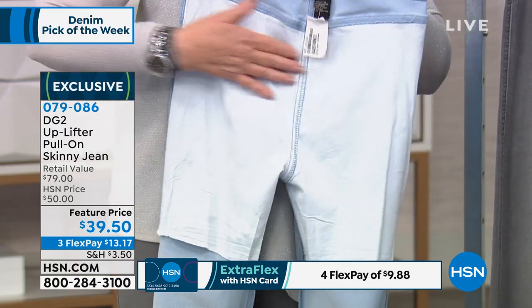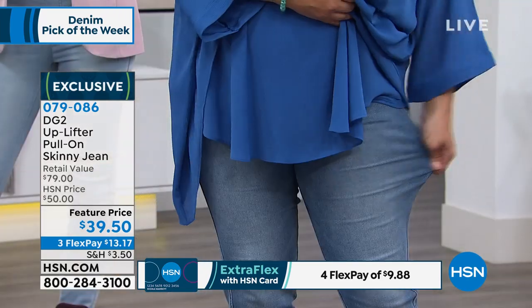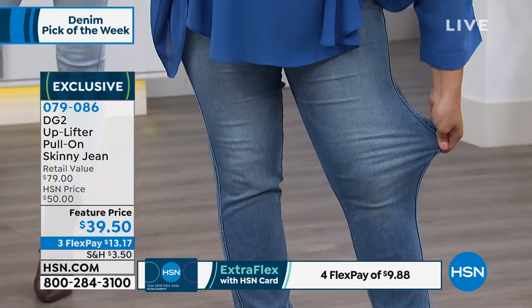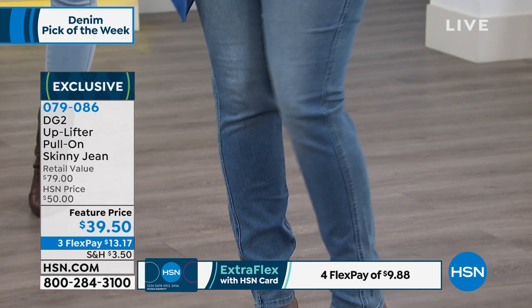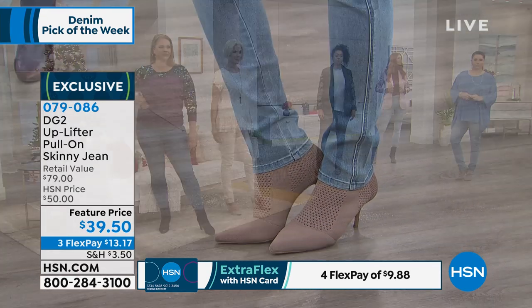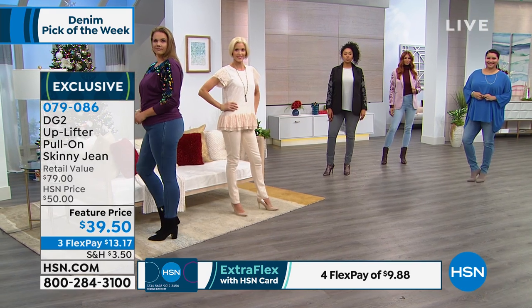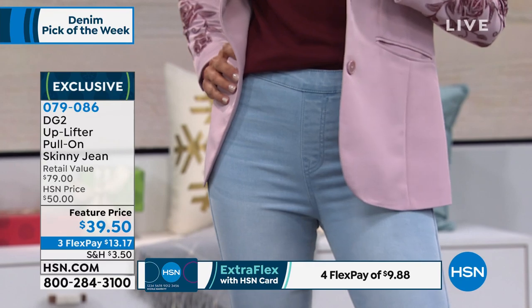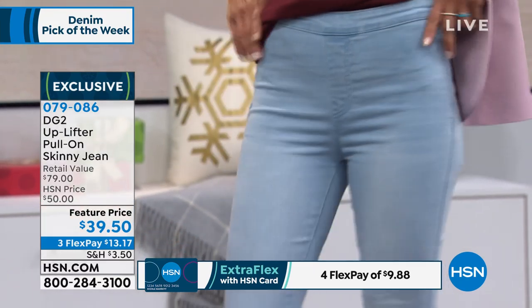Imagine getting it home at $13.17 on any credit card, debit card, or PayPal. By the way, we do have four fashion colors: the yellow, the eggshell, the coral, and the blue. Do we also have three lengths? We do, all three inseams. Your petite at 27, your average at 29, and 31 for your tall. And it's simple, it's extra small through 3X, so go with your accurate size.